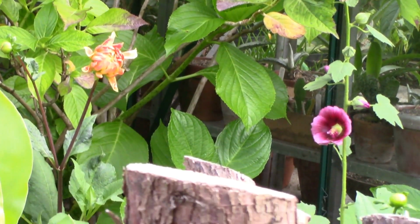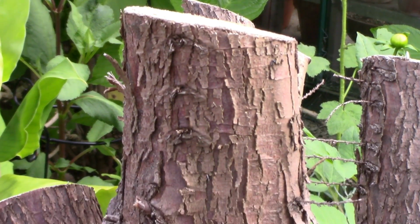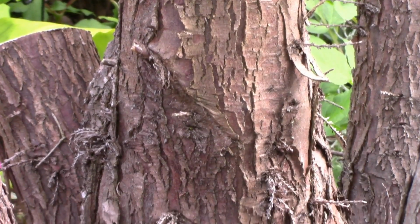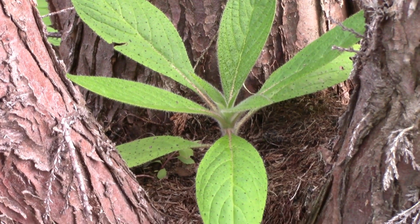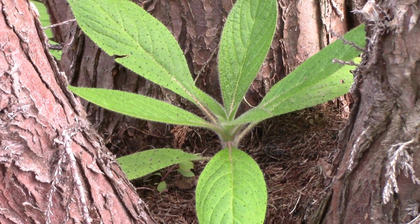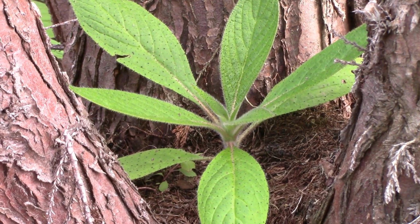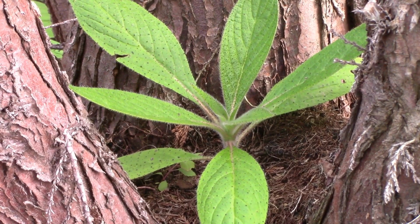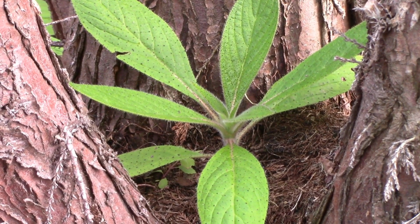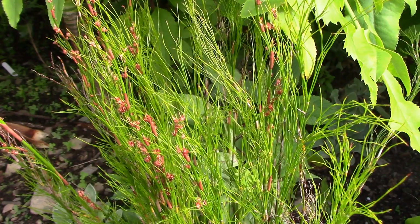And over here in the tree stump, can you see down here? It's the Echium that's seeded in here that we spotted in the last video, and it's a little bit bigger and still reaching for the sky, so we'll see how far this gets.